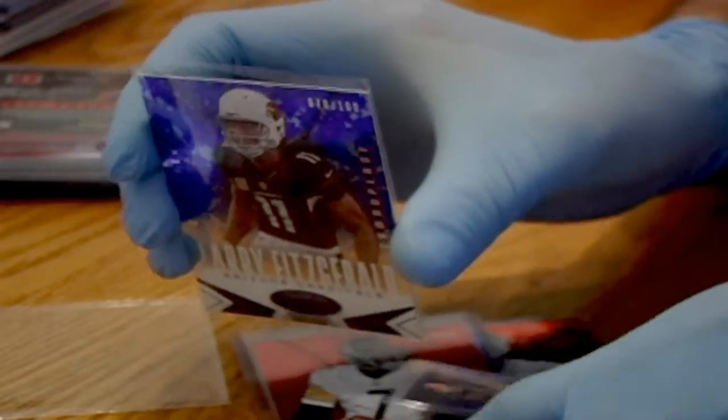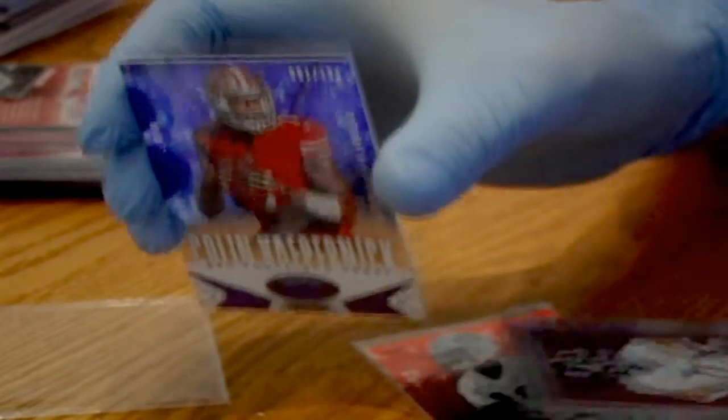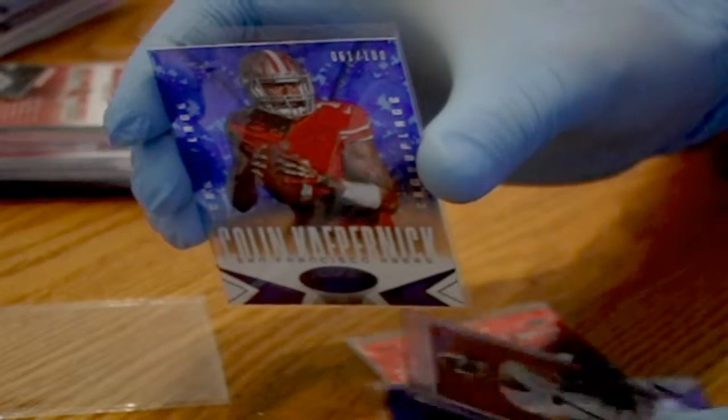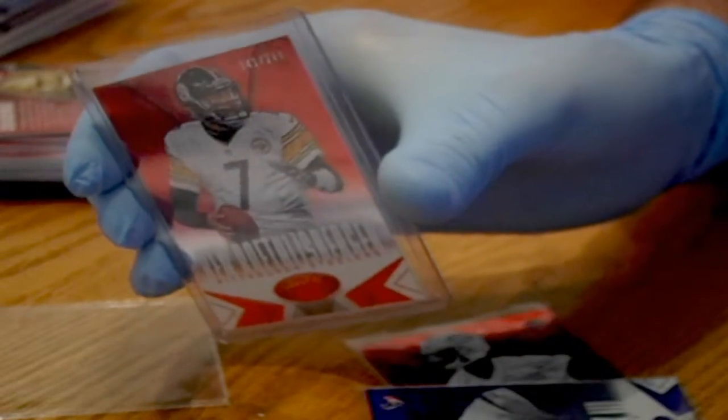Out of 100, Larry Fitzgerald certified. Some nice certified cards here coming up. So Kaepernick certified. That's out of 100. Here's a out of 249 Roethlisberger. Nice card.